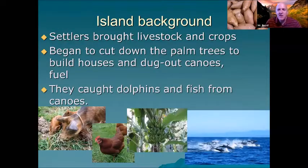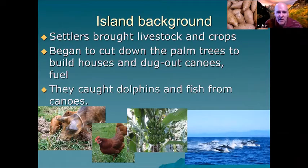Okay, so the settlers got there, and they didn't come alone. They brought things with them. They brought livestock, chickens and pigs, and they brought some crops, sweet potatoes, other things like that. They began to cut down the palm trees to build houses and dug out canoes for fuel. And they used their boats.